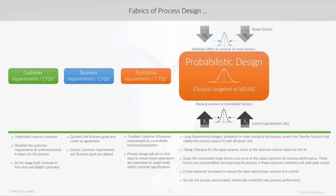So we need to minimize the effect of such noise factors. That's when we get an optimal transfer function with the right factor levels that is best for the output parameter. When the product or the process is designed as per these quantified factors at their optima, the reliability in performance would flow back to the business and to the customer. Now, this is in essence what goes into designing a new process or a product.